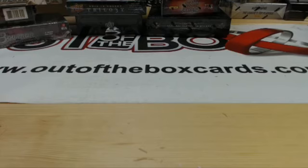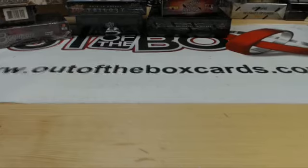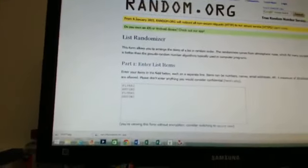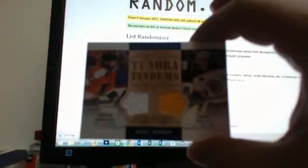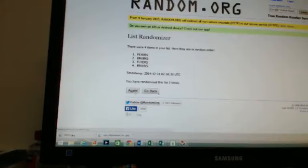I'll let go get it. All right, here we go with our three randoms, guys, for 944. One card and two redemptions. So Flyers, Bruins, Tundra Tandems, Voracek, Krejci. Four times, top one receives the card. One, two, three, four. The Flyers.